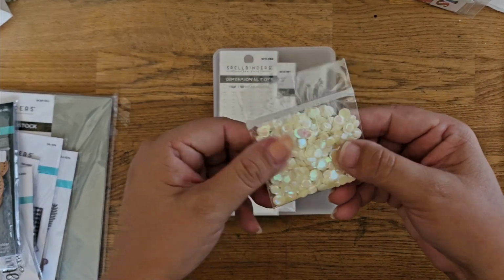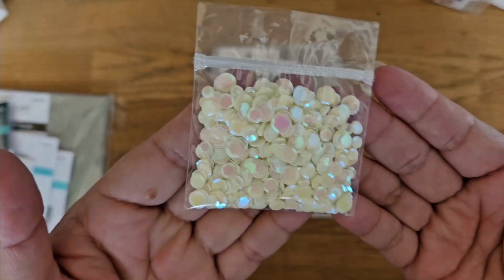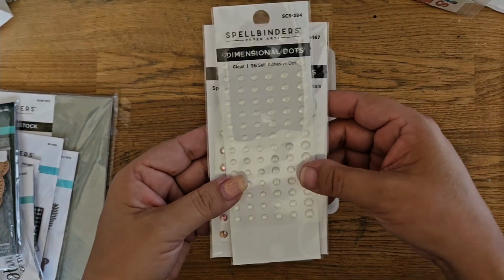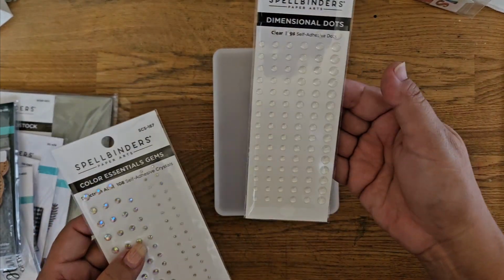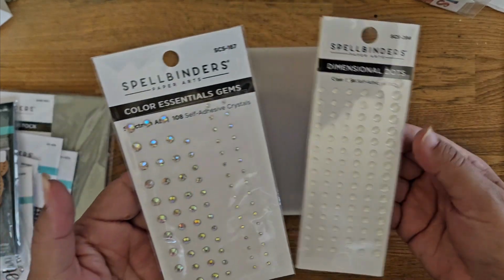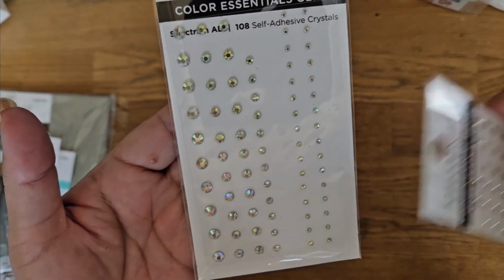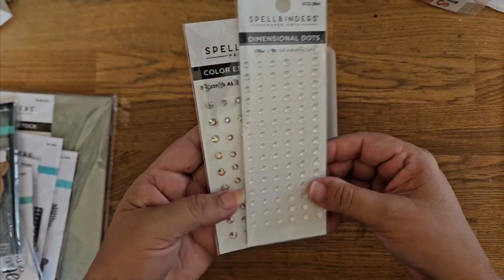We got these little faceted sequins that don't have a circle in the middle, so they're meant to be used flat to add dimension to your cards. We also got some dimensional dots. This one is clear, looks like bubbles. I'm not a big user of these either, but I will use them. And we also got these little crystals. As you can see, I used quite a few of them on one of the cards, and you'll see that in a minute. I think I even used a couple of these dots on one of my cards.